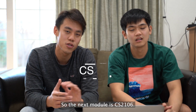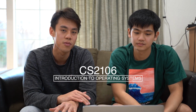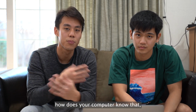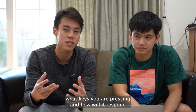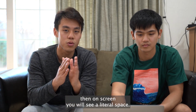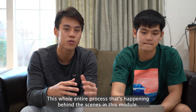So the next module is CS2106, and what this module does is it introduces you to the operating system. For example, when you're pressing on your keyboard, how does your computer know what keys you are pressing and how will it respond? For example, if you're pressing the space bar, then on screen you will see a literal space. This whole process that's happening behind the scenes, in this module they'll explain it to you.